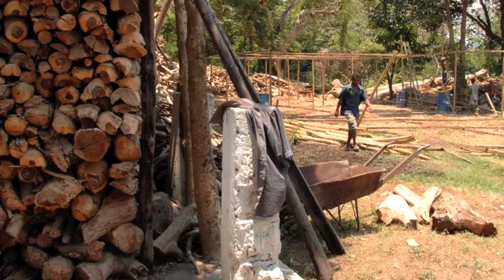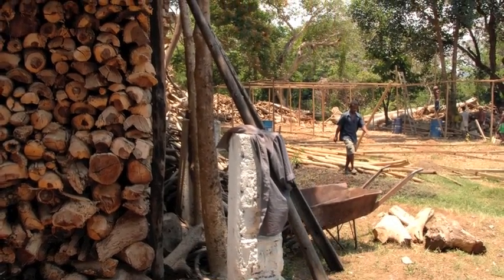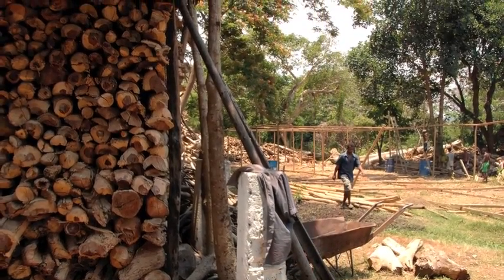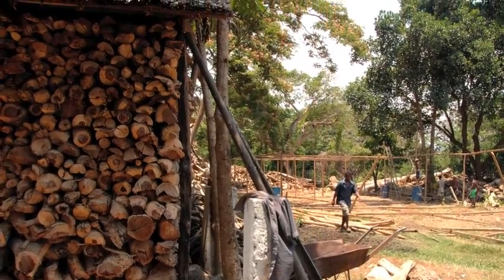The primary source of fuel here in Madagascar is wood. Unfortunately, this has contributed to the problem of deforestation here in this country. We came here to find an operation that was using a long-term sustainable supply of wood to power their distillation facility.